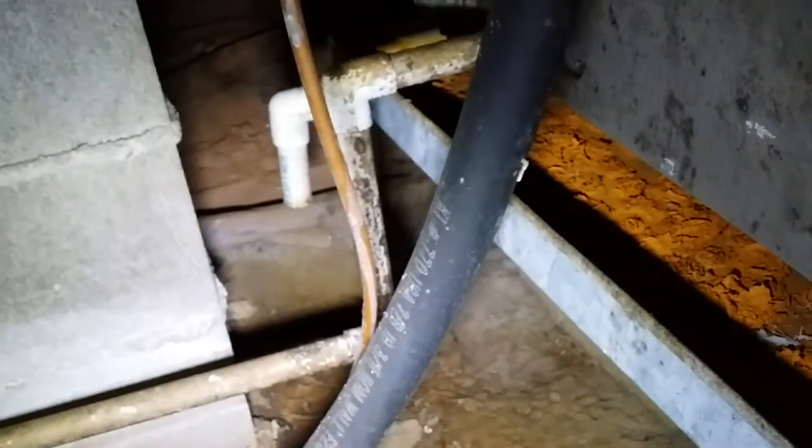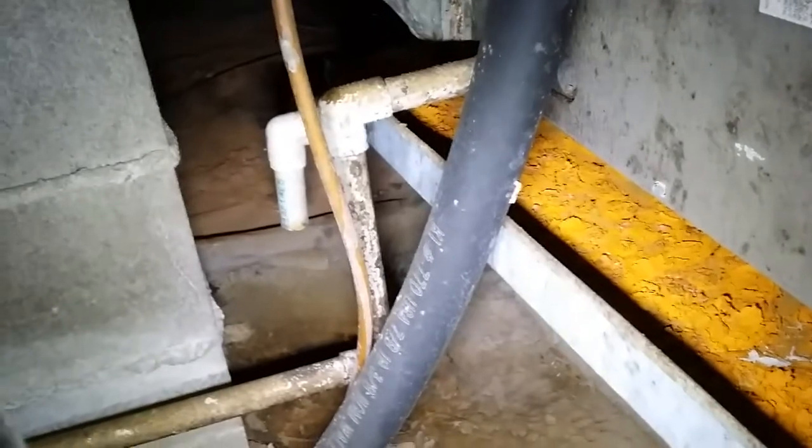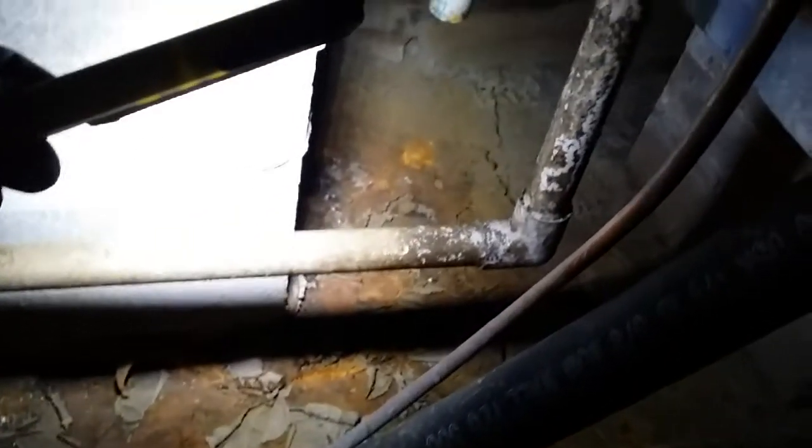Rusted out. Look at that. Rust. Because someone didn't want to add a coupling there and lift it up to give it proper fall, it really should be insulated. I'm in a crawl space right now. Then, look at this. So when this pan fills up, I'll just pour it down and run it in the ground. Look at all that. Nasty.